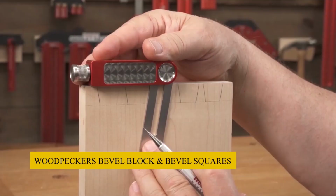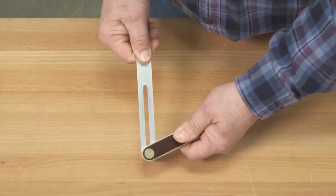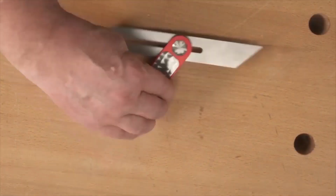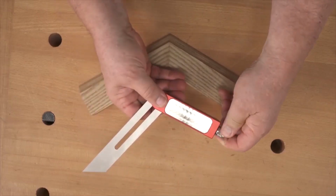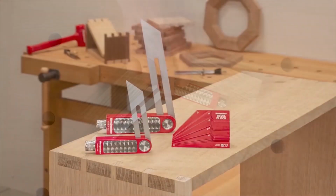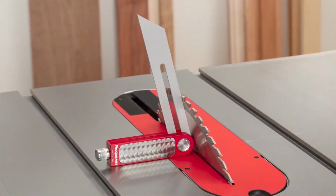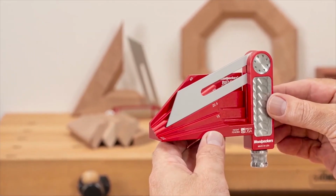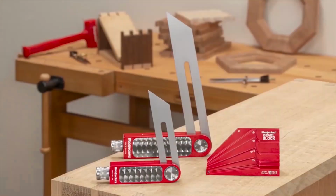Woodpeckers Bevel Block and Bevel Squares. Getting exact angles in woodworking often means measuring, rechecking, and still risking small errors. The Woodpeckers Bevel Block and Bevel Squares simplify this by giving you fixed reference angles that you can use instantly. Designed to cover common angles with precise geometry, they remove guesswork when setting up cuts or layouts. Built from durable materials, they stay accurate over time. It's a smart measuring solution that helps you achieve clean, consistent angles with confidence.